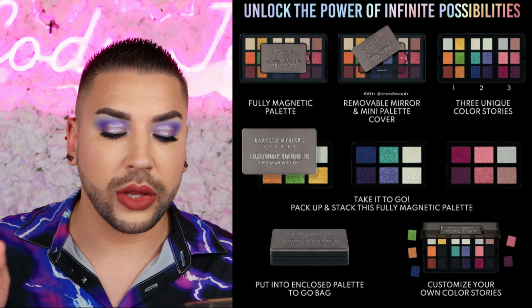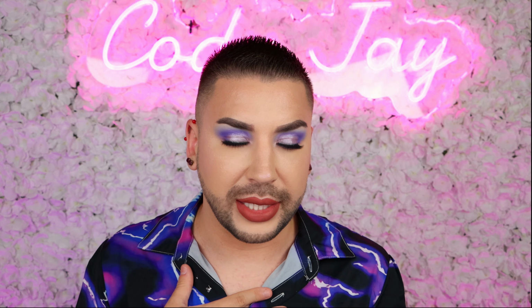This retails for a whopping $128 and will be available on September 7th on their website and at Sephora. I would actually like to try this palette because I would like to give them another shot, and honestly, these colors are to die for. I would really, really love to try this, but unless it shows up at my doorstep, I'm not going to try it because I'm not going to dish out $128 for an eyeshadow palette, not now and not in any foreseeable future. Been there, done that, hated myself for it.